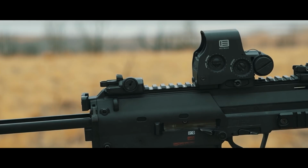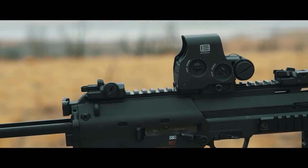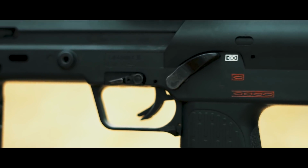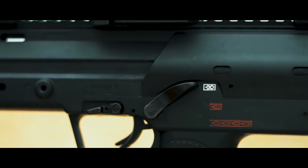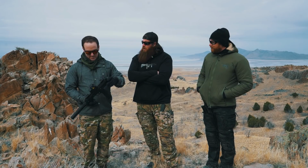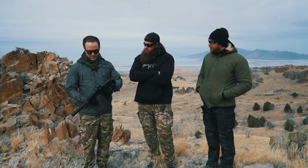So this particular one is an MP7A1, made in 2003. There are a few variants past that. It's a 3-position, select-fire PDW, an actual proper PDW, because we hear that term thrown around a lot. It's designed to be as compact as possible. Really, really cool gun.